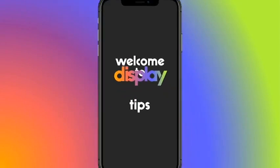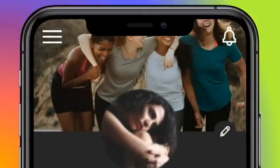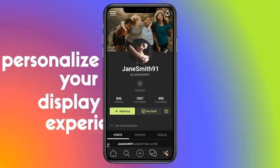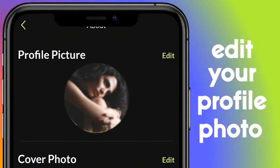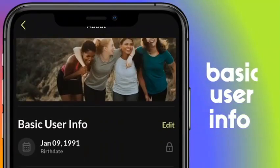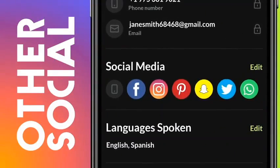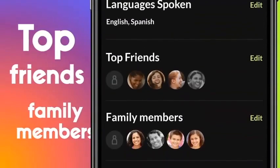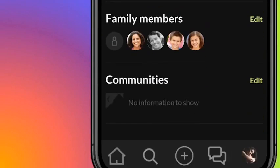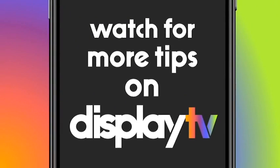Welcome to Display Tips. Let's get introduced to Profile. Tap the profile on bottom right of screen. Here, you can personalize your display experience. Tap the pencil icon to edit your profile picture, cover photo, basic user info including contact, and link to your other social media accounts. Select your preferred language, identify top friends and family members. You can also create and manage your communities here. Watch for more tips on Display TV.